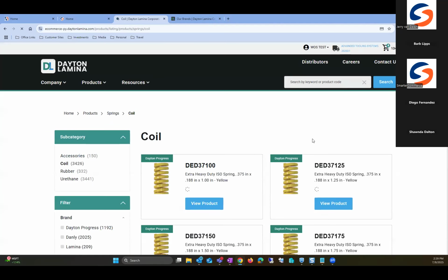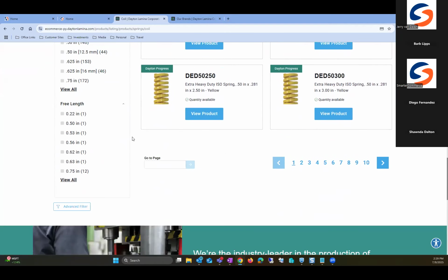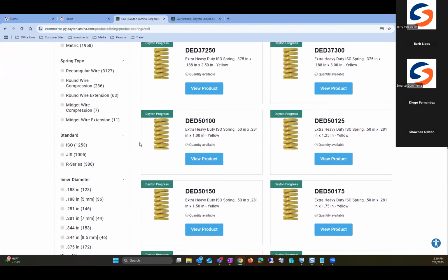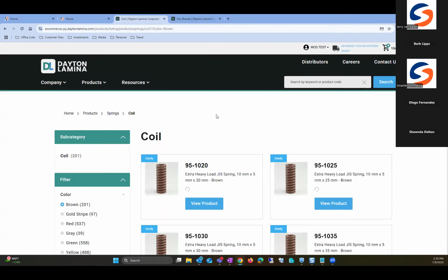I can also drill in through here. And then as you can see, I can start looking at all of the products that are found, hundreds and thousands of products. And here on the left are what we term attribute filters. These are attributes that you've associated to your products that allow your customers to filter down further based on those specific needs. So if I'm looking for a coil or a spring in brown, I can quickly click on that color and it starts to filter down the products to exactly what I'm looking for.